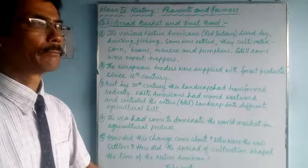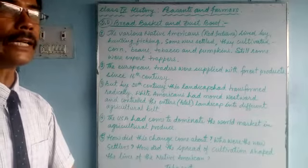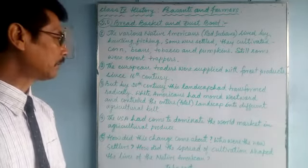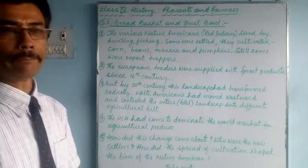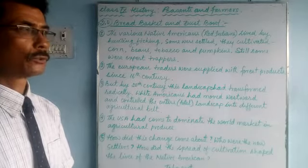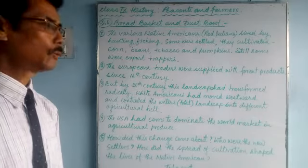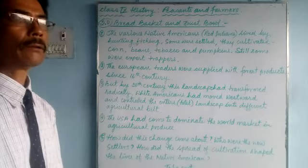Number 5, how did this change come about? How did it happen? Who were the new settlers? From where did they come? And how did the spread of cultivation shape the lives of the Native Americans, or the Red Indians? What happened to them? Who were these new settlers, white Americans? How did this happen? How long did it take? All these things will be learned in detail in our next classes.